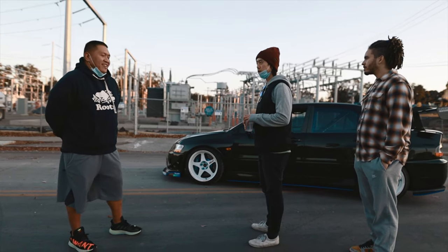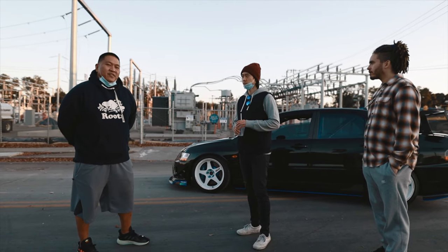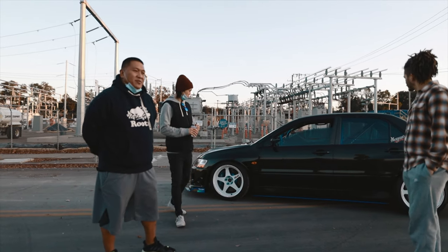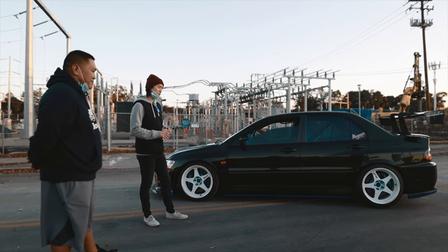So you bought this car brand new off a lot and then started modifying it immediately, basically. Exactly. I already bought the coilovers for it even before I got the car. And from then on, it was just a domino effect. Went pretty far down that rabbit hole, as they say. Man, way deep.